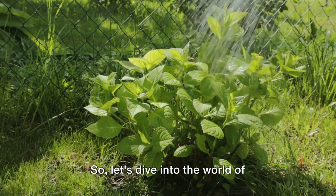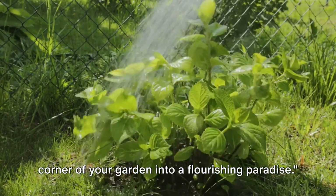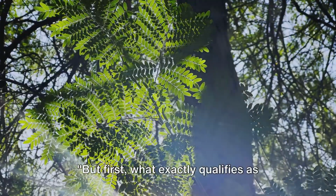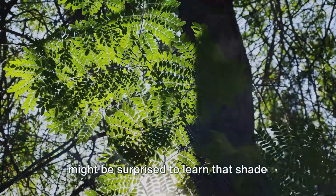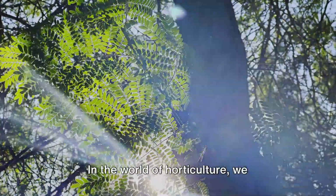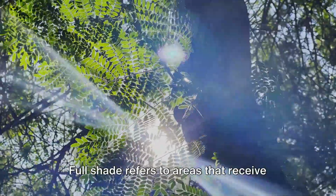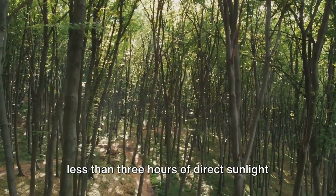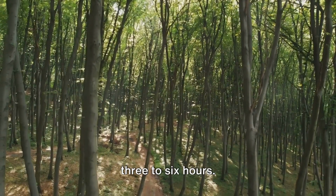So, let's dive into the world of shade-loving plants and turn that shady corner of your garden into a flourishing paradise. But first, what exactly qualifies as shade in gardening terms? Now, you might be surprised to learn that shade isn't just one blanket term. In the world of horticulture, we distinguish between full shade and partial shade. Full shade refers to areas that receive less than 3 hours of direct sunlight each day, while partial shade zones get 3 to 6 hours.